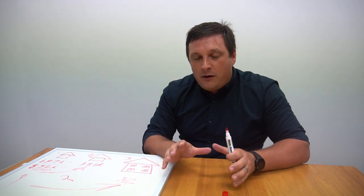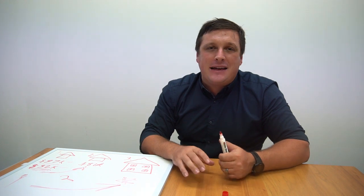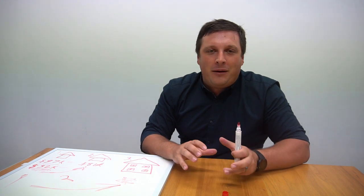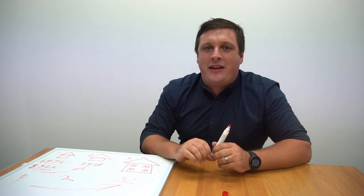So an equity swap is one way of doing this, and it is a powerful tool that most banks and brokers won't actually tell you about. So keep it in mind next time you're looking at refinancing, buying properties, selling properties, you may be able to use your existing loan and just swap over the equity.